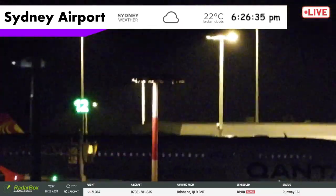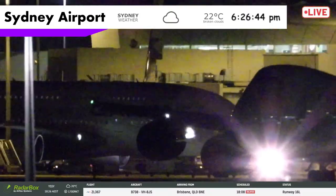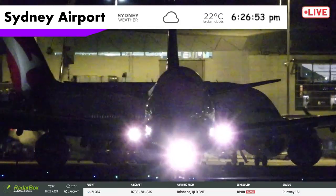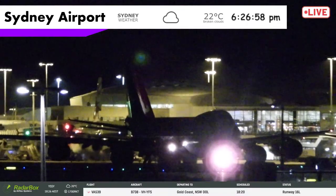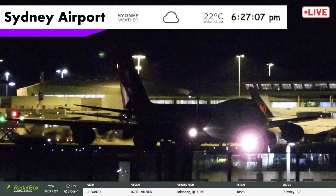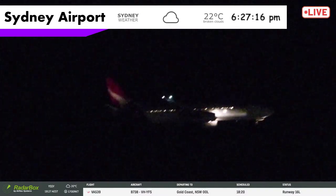There it is, the Qantas Airbus A380, all the way from Gatwick, crossing in front of our Boeing 747. Two four-engine planes here, taxiing at Sydney International. Got a Qantas 737 for the parallel, 16 left.